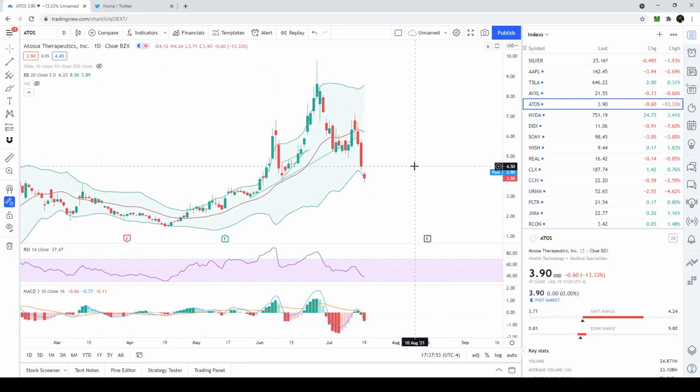ATOS, very similar. Lower level of the B band, we fell very heavily. The level that needs to hold on ATOS, in my opinion, is 340. So we can see that the MACD sharply fell. The RSI sharply fell as well. If we hold support above 350, 340, that would be a very potentially bullish signal and bullish setup for ATOS.